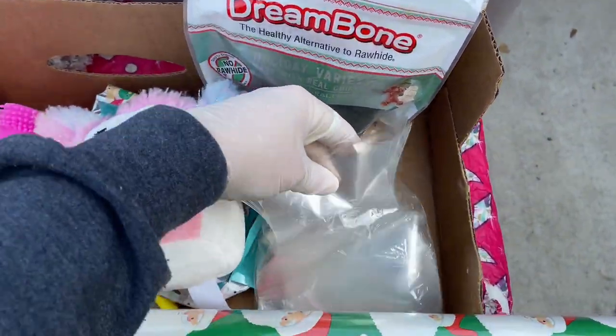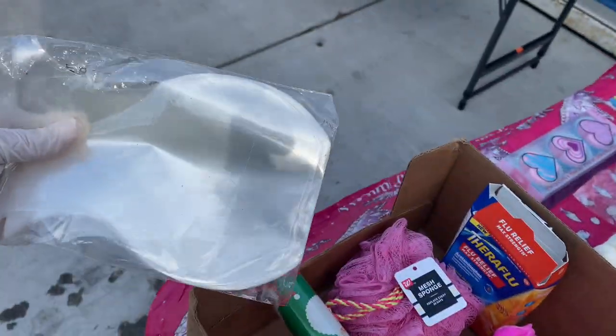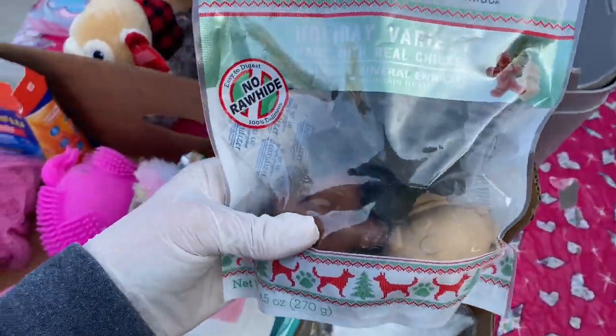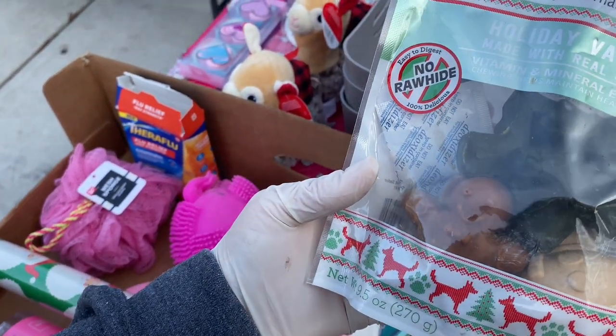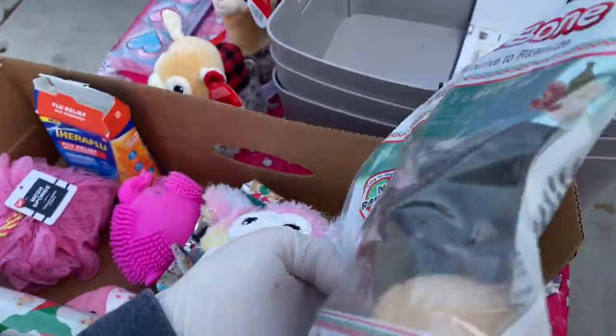I got these bags from Michael's. They're so cute. They're shaped like a fish, but they're plastic bags. I forgot to put those up. That was from my Michael's haul. Then we got these from Walgreens. I guess they were Christmas treats. Yeah, they're shaped as a snowman. It says holiday variety. For the doggies.